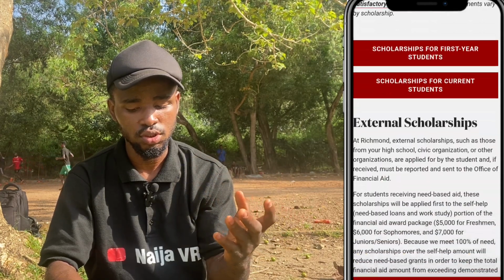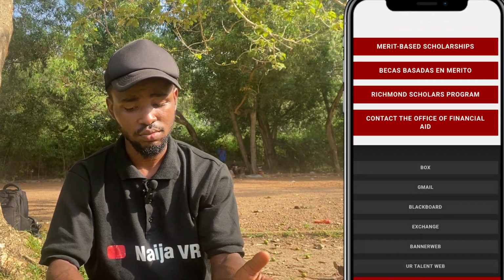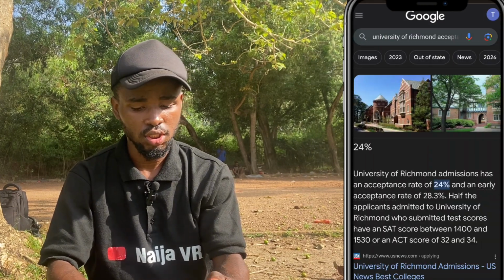The other merit scholarships can also go into external scholarships. Those are just the scholarships for the merit segment. Okay, so let's continue checking out the University of Richmond.